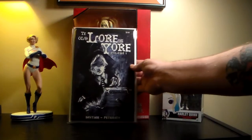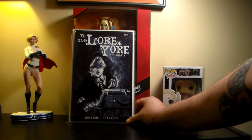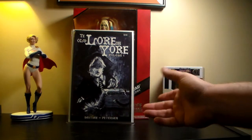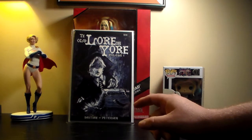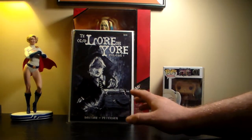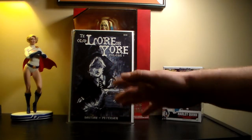So I did not have it. This is The Old Lore of Yore, Volume 1. This is the first Cursed Pirate Girl. I think this is prior to the Comics Express 300 issue one, which I have also, but I think this is prior. I think there's a four-page story in here or something like that.